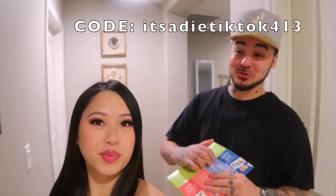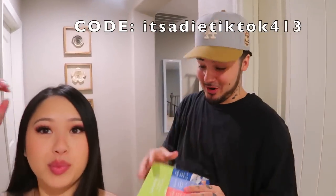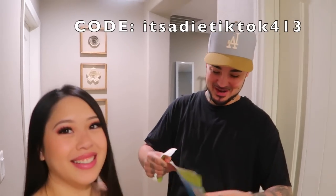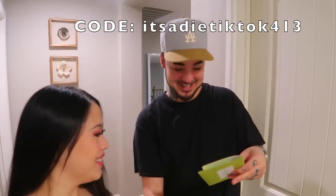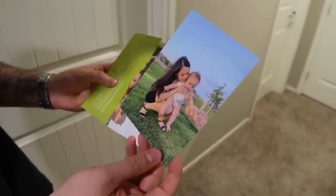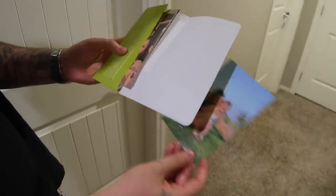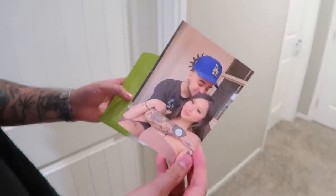Here are some of the photos we printed, which, like I said, once we get some frames, we're gonna add these to the wall. I'm so excited. Here comes the reveal, baby. We actually haven't seen these yet, you guys, so I'm really excited to see how they turned out. We got this one first, little mommy and Mally. So that could definitely go on the wall. I feel like that would look really good on the wall. We got Daddy and Mommy, which also could definitely go on the wall.